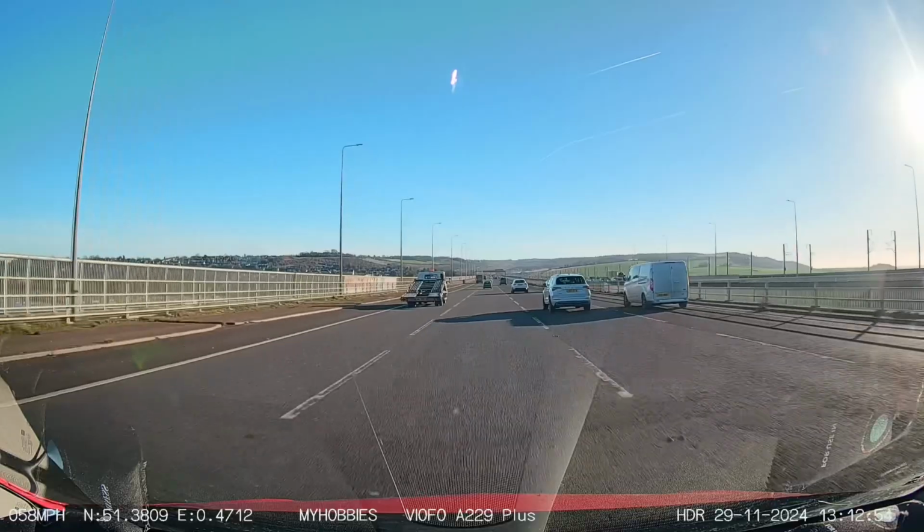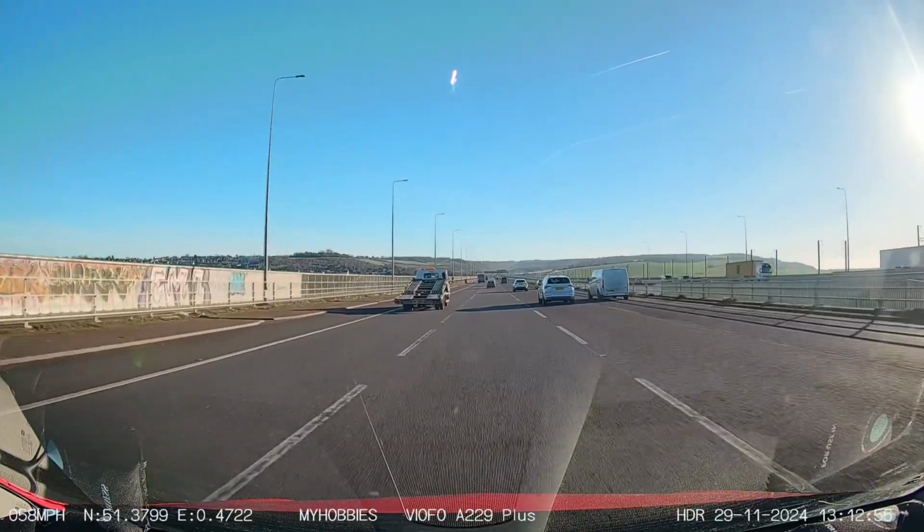If it wasn't for the cold and the fact it gets dark so early, the weather at the moment is so fantastic. I mean, look at this. This is blue skies and sunshine.